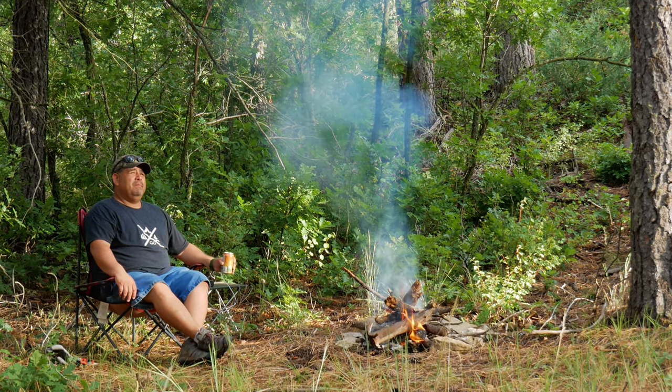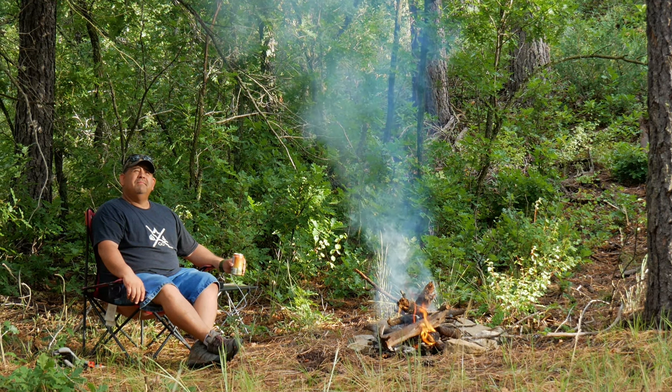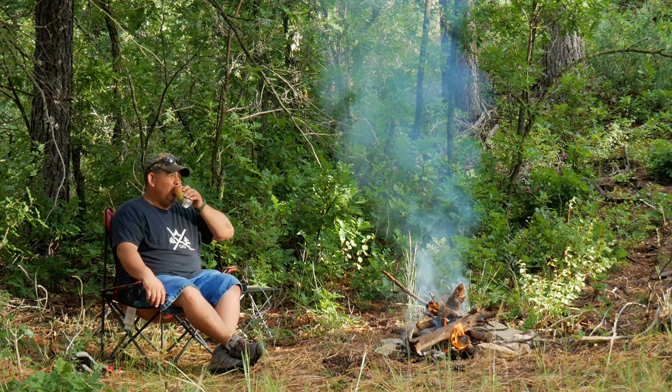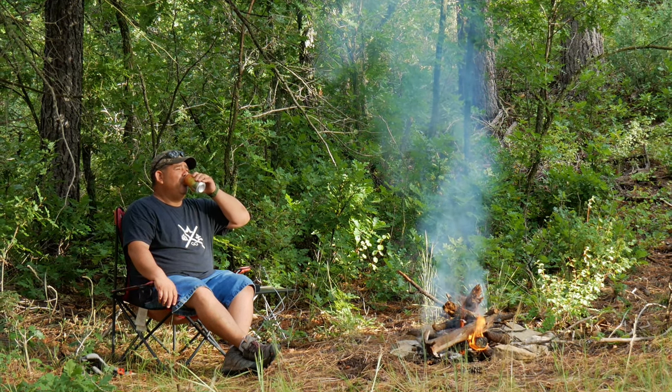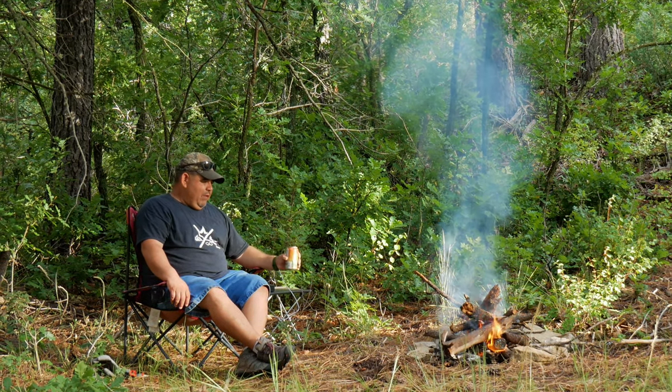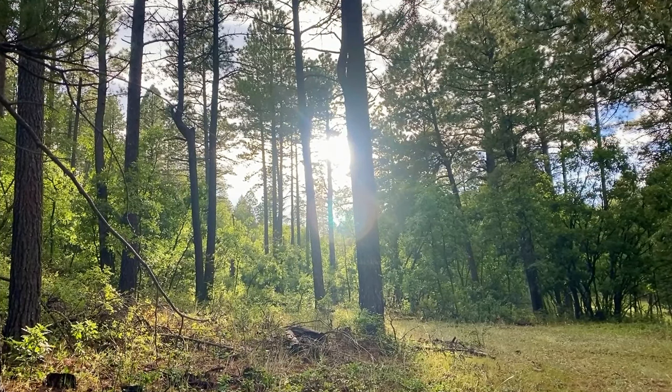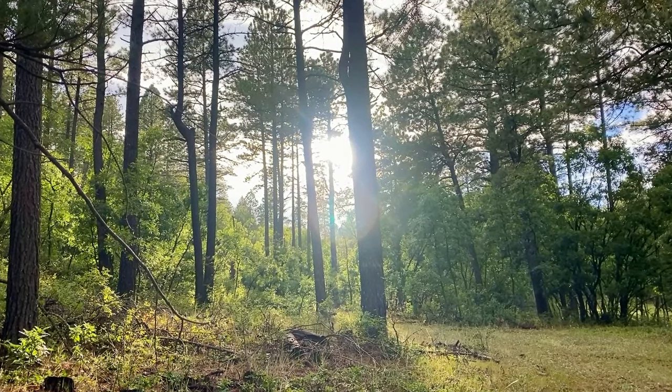Just so peaceful up here. Well, this is the first time I get a chance to actually walk around and get a feel for the area. Rain jacket is hung up, drying out.